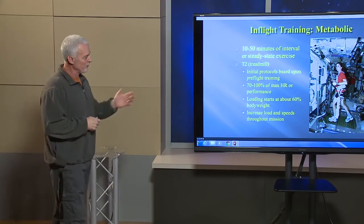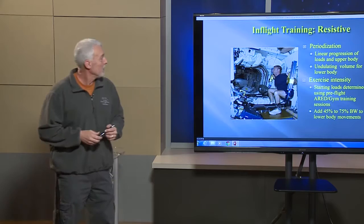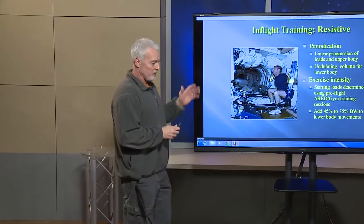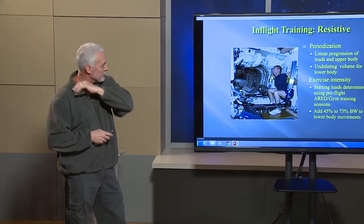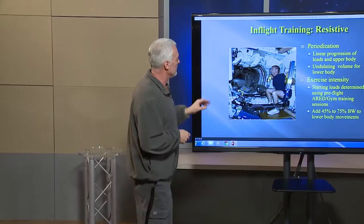Most crew members start at about 60 to 65% body weight, and then as we move through the flight, we'll increase that body weight as we go, right? All right, in-flight resistive training, periodization. Again, we talked about that. The example I showed you pre-flight was just a straight linear periodization. In-flight, we use a two method. We use a linear and we use an undulating, and I'll explain that to you here in a second. It's not anything you really need to worry about, not a big deal.